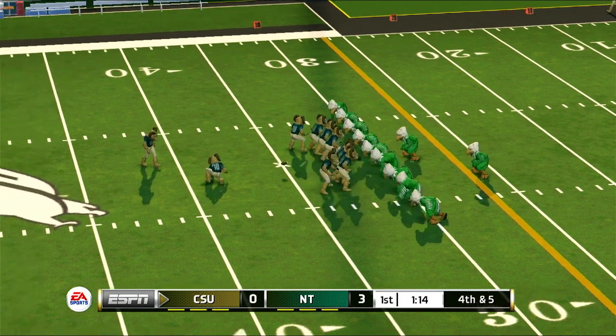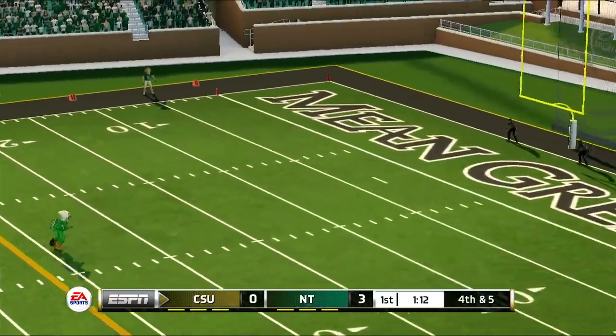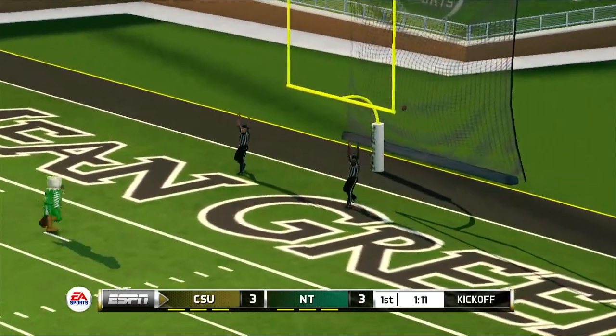Colorado State is looking to tie things up. It's up, looks long enough, and he got it.